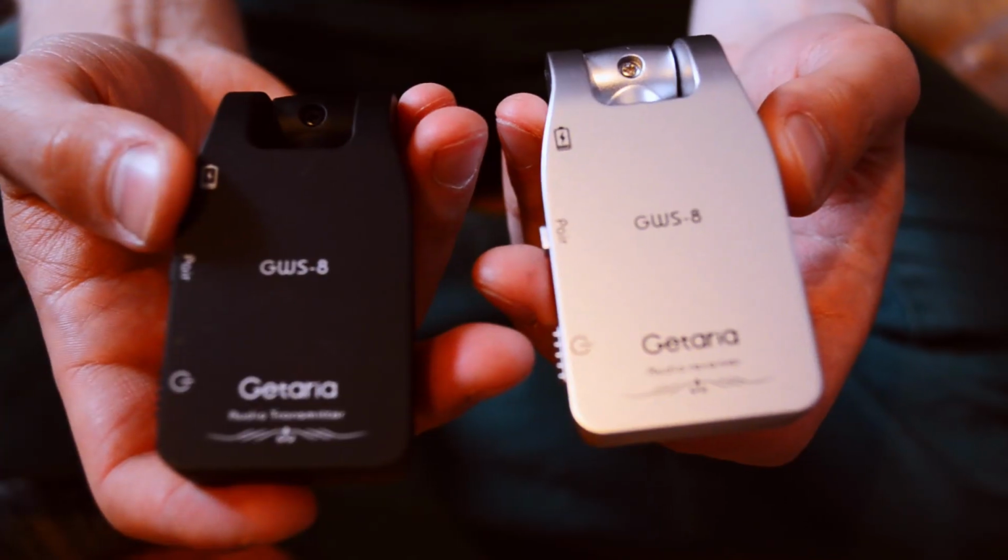I personally really enjoy moving freely while performing and also not being disturbed by any cables when I record demos, so I don't want to miss these guys anymore.